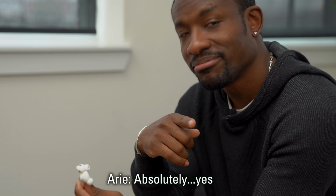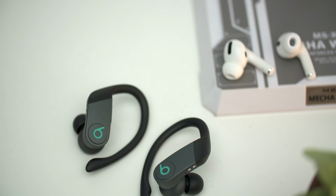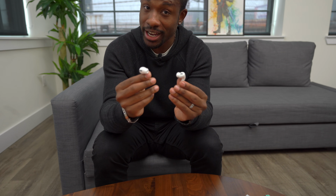Pretty awesome stuff. Would you use it, Ari? Absolutely. Say no more. So features-wise, even though Apple owns Beats and they've got that deep integration with the H1 chip, they saved a lot of the good stuff for the AirPods Pro.